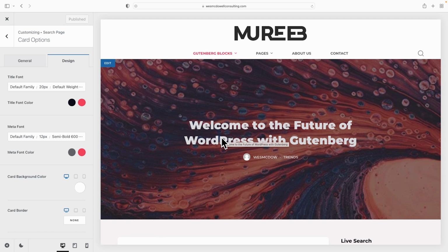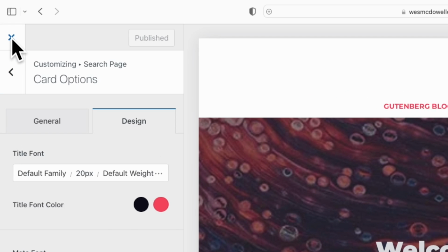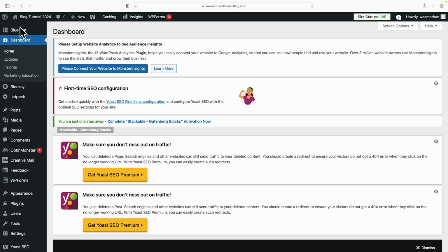So let's take a look at how you're going to add new content to your site. So right now we have to actually leave this environment and we have to go back out to our WordPress dashboard. So all we're going to do, we're going to click on the X up here, and then we'll just go right up here where it has the name of your site and we'll go to dashboard. Okay, so here we are again inside the WordPress dashboard. Now there's a couple things that I would encourage you to do here.